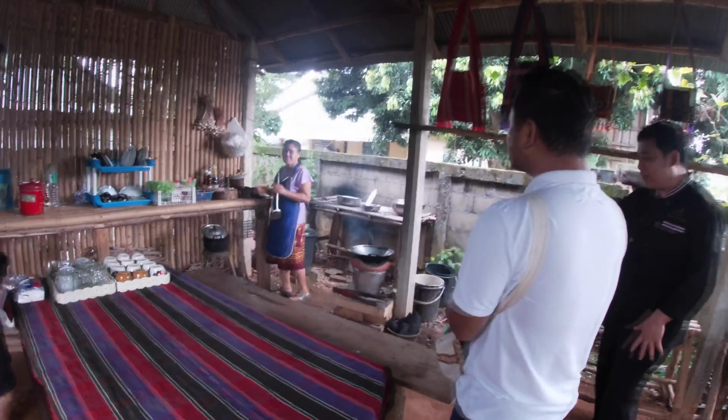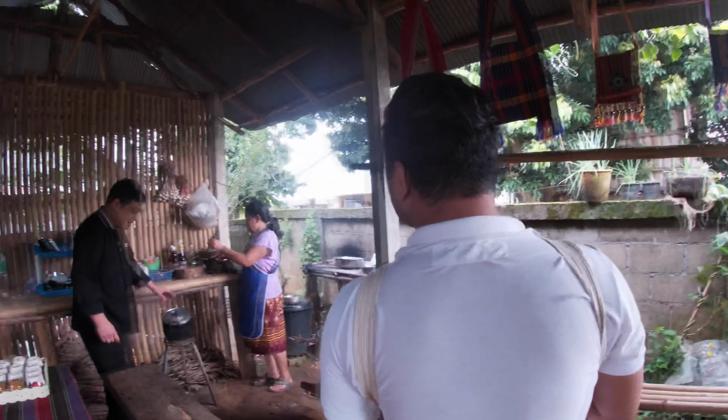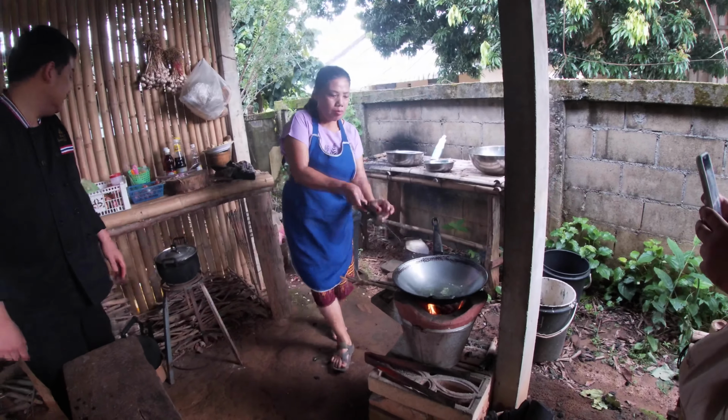So we're now at a local garden, seeing some of the plants and how they grow them here, and about to enjoy a local breakfast that they are cooking for us. Hi. Hello. So the ginger chili in clear soup with chicken. Chicken, awesome. And with stir fry.